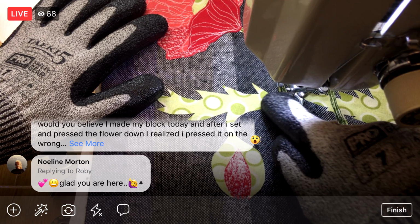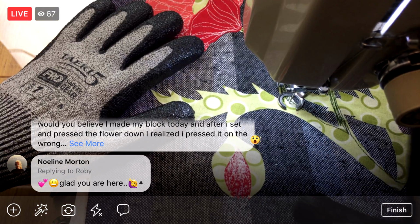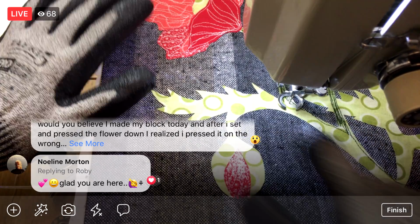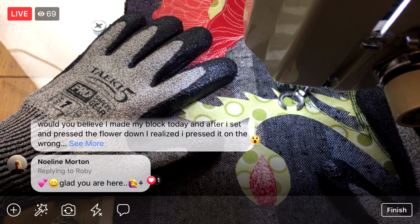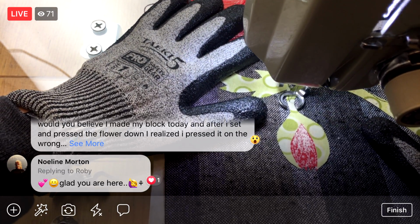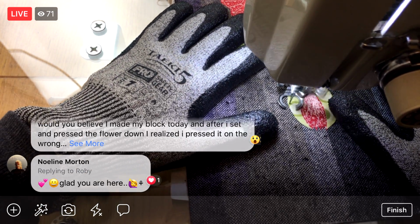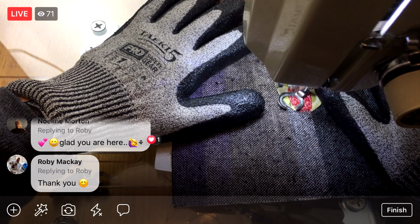So now I'm going to come down and do this other stem. I think I'm going to pretend that there's a stem here in front of this leaf. So I'm just going to come up around and then down on the stem like that. I think that's kind of cool. All right, so let's go around the outside of this bud. Oops, I didn't quite stay on the fabric there.